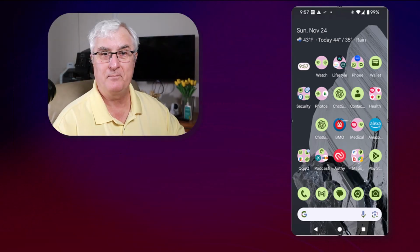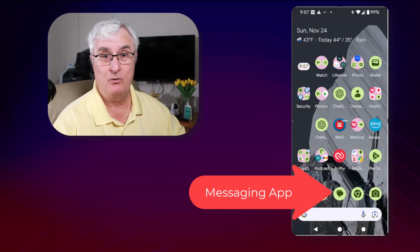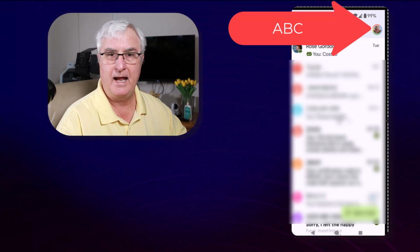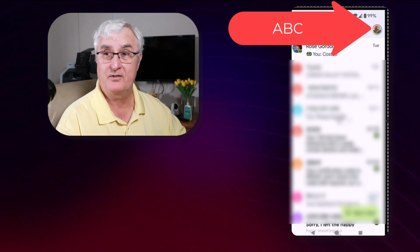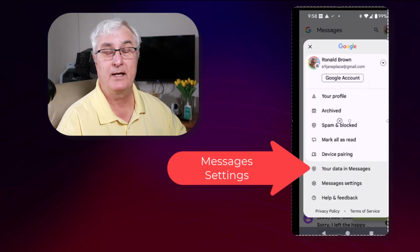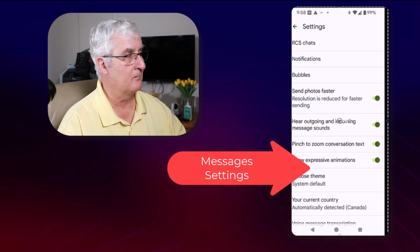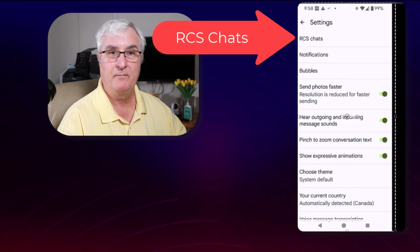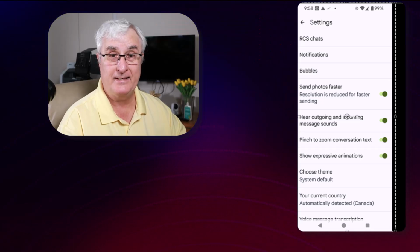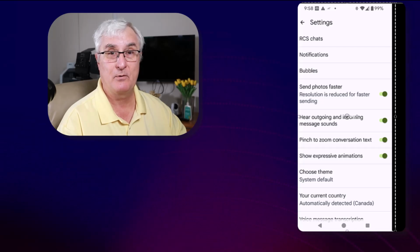All right, this is my Pixel 8 Pro. Let's come down to the messaging app. We'll come down here and click the messaging app. And now from the messaging app, we're going to go up to the top and click the icon with your picture on it. And we're going to come down to the messages settings. From there, you're going to see at the top, it says RCS chats, and that means it's installed on your phone. Let's click this and see where we go.